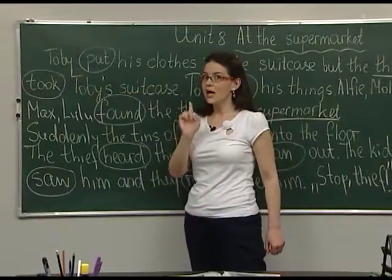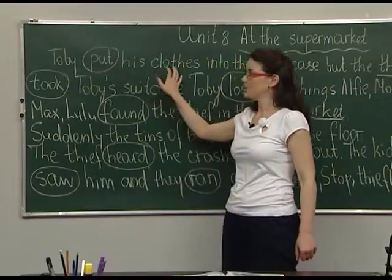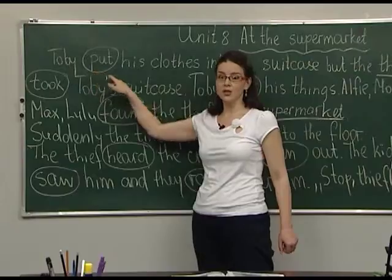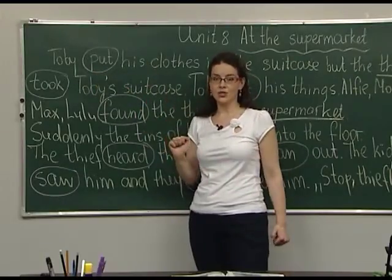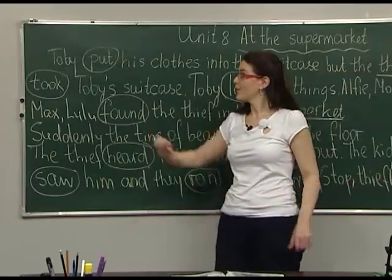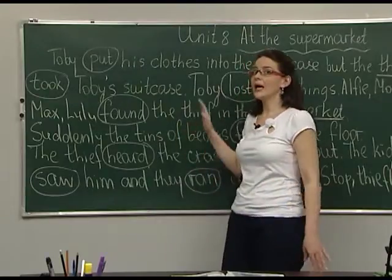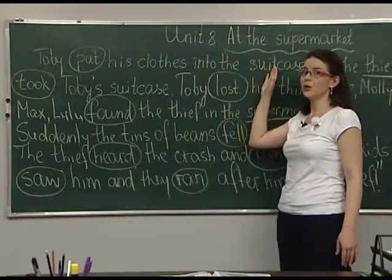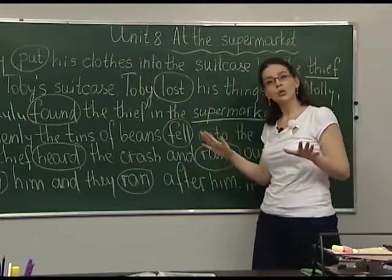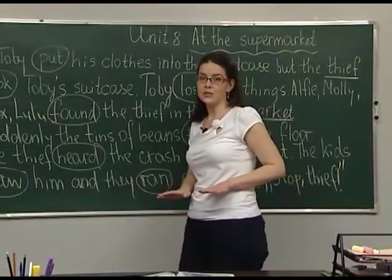Toby, you know it's Alfie's cousin, Alfie's ბიძაშვილი, put his clothes. What does it put? You see that this word is in the circle. თქვენ ხედავთ რომ ეს სიტყვა არის წრეში. Put არის დადება, ჩალაგება. Put his clothes ნიშნავს ჩალაგა თავისი ტანსაცმელი, and the word suitcase you know. Suitcase you know ეს არის ჩემოდანი. So Toby put his clothes into the suitcase.